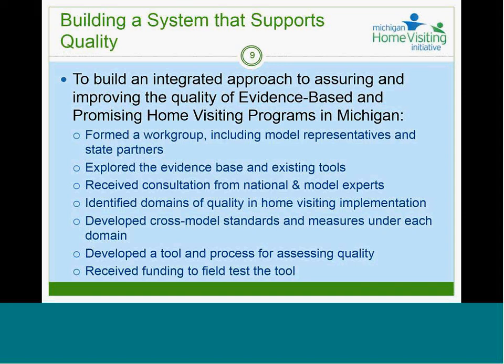Okay. I just know how challenging it is to monitor even one program, much less think about having to monitor up to 3, 4, or 5 if we're now talking about all state-funded models.